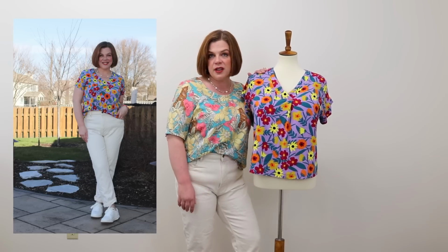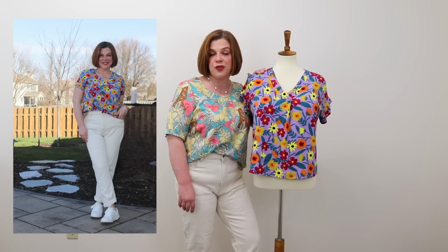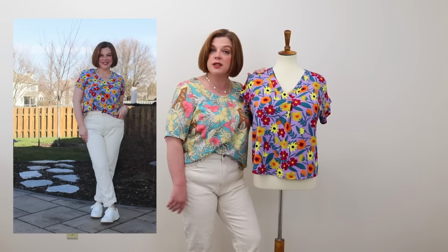I also have enough to do something else with it. I don't know what I'm going to do with it. It may just sit in my stash for a while until this one wears out and I decide to make another top with it.